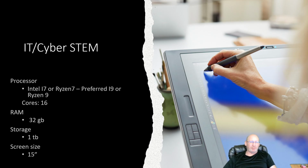But you got to remember, when you're talking about IT cyber, if you're talking about a STEM program, you live and die on that system, right? A lot of the stuff that you're going to be doing in class is on that system. And so it's just preferable to have a robust system, which means that you're talking easily, with these specs, $2,000 to $3,000 for a sound laptop, all right?